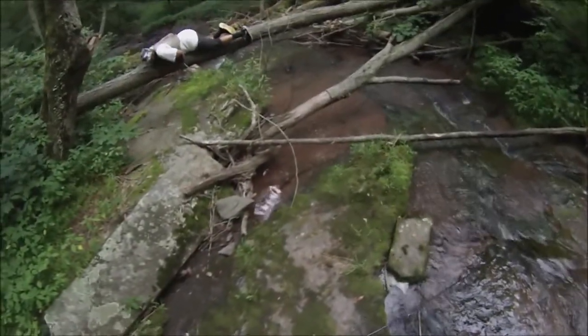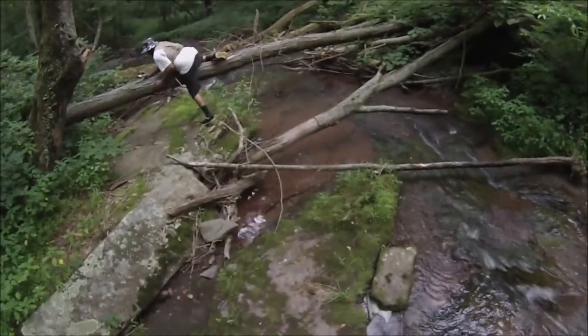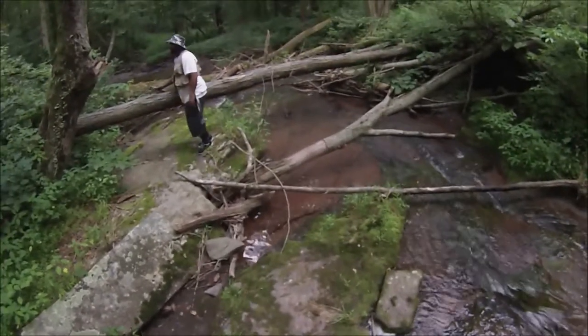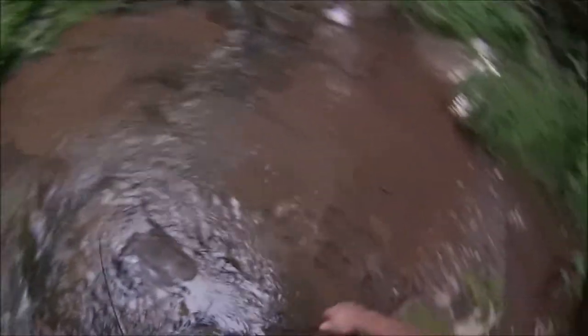See, if we'd had our fly rods, I guarantee you there's one laying right along in here. Hell, dude, you should have crawled under. I'm gonna say, you're not the Undertaker. You're stepping over that thing like it's a top rope.